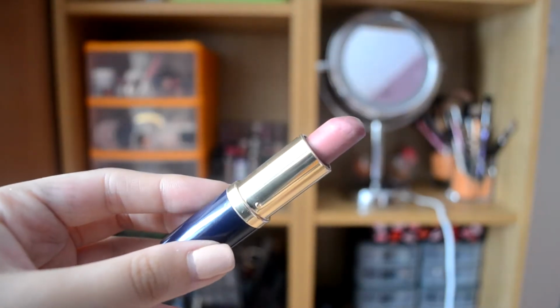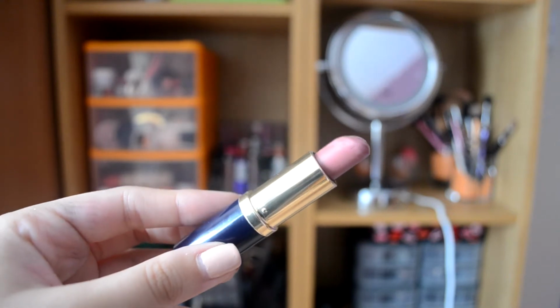But there's probably another lipstick which I've been using a bit more, and it's my Estee Lauder Pinkberry Cream Long Lasting Lipstick. This is more of a natural shade but a bit more berry toned, and I really love this. One of my favourite lipsticks. I got this in a free gift from Estee Lauder.